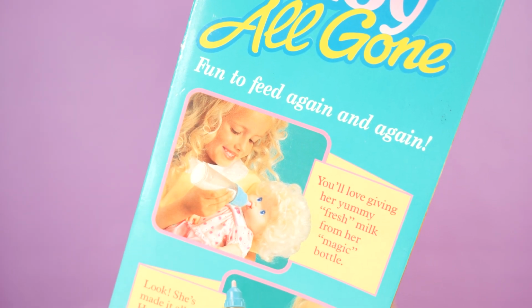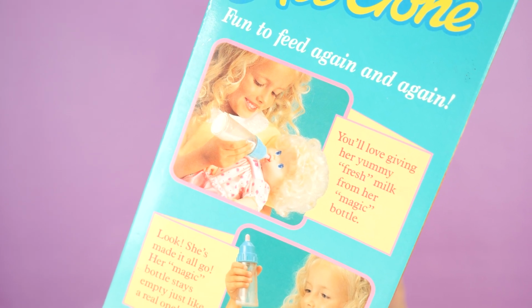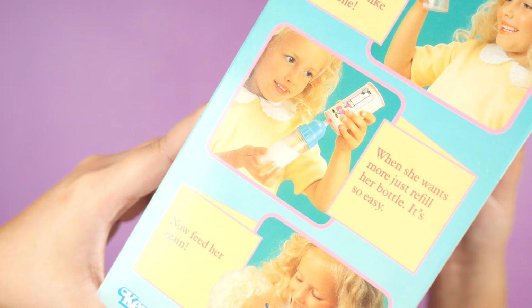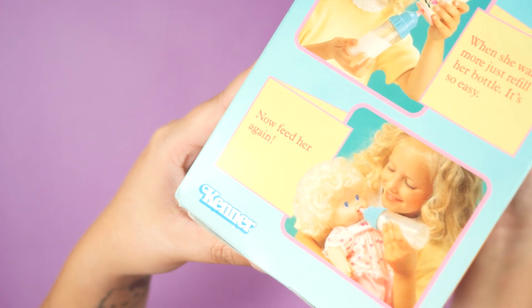On the side here, we can see some of the functionality. You can give her fresh milk and it actually looks like she's drinking it. Look, she's made it all go. Her magic bottle stays empty, just like a real one. When she wants more, just refill her bottle. It's so easy. And now feed her again.